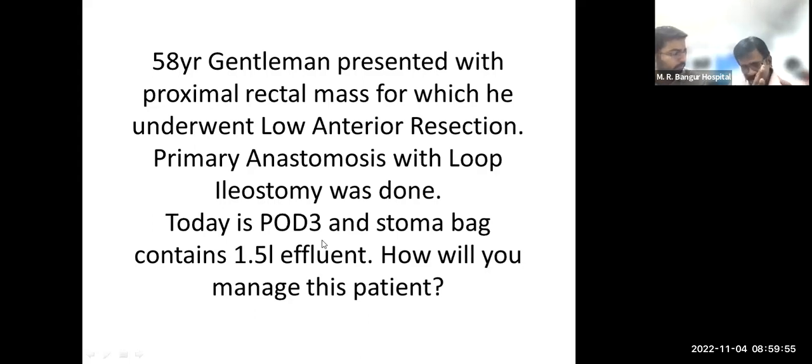Does the stoma prevent a leak? No, sir. A stoma will not prevent the leak, but it will reduce the effects of a prospective leak. So it is easier to manage even if there is a leak. You put a drain, then it will be draining, and the stoma will act as a diversion so that the fecal content does not go there and cause more effluent. So a stoma cannot prevent a leak, but if there is a leak at all, management becomes easier.